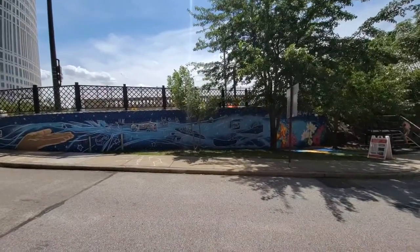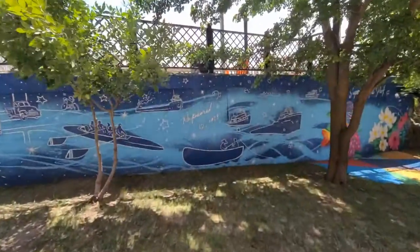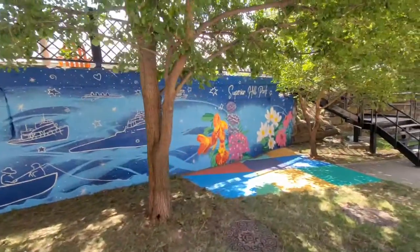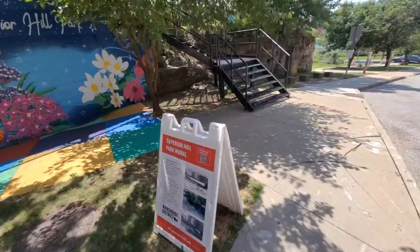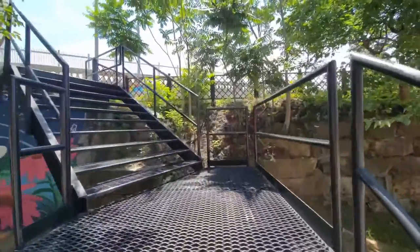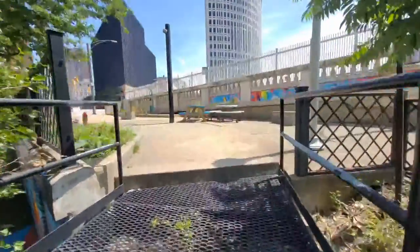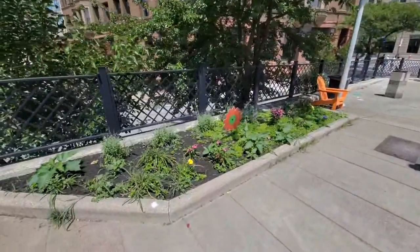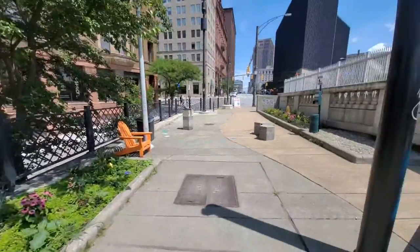Actually, I'm peeking at my phone screen, and it looks kind of dark with the shade. So let me go a little bit closer so you can see it better. They have various modes of transportation painted on the mural here. Some nice flowers, the name of the park, Superior Hill Park. I like the color touch down there. Some signage showing the before and after. And then I can walk up the stairs here. This is where they have the new landscaping. May not seem like much, but instead of it just being a dead nothing area, there's nice little landscaping there and over there.